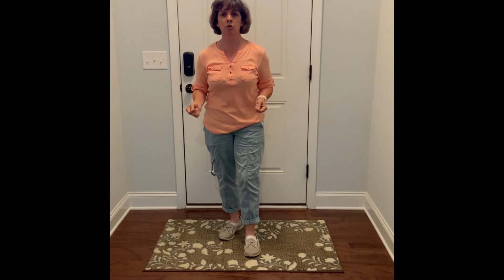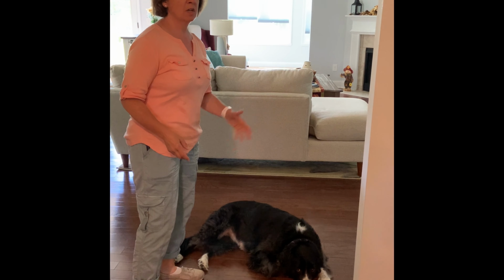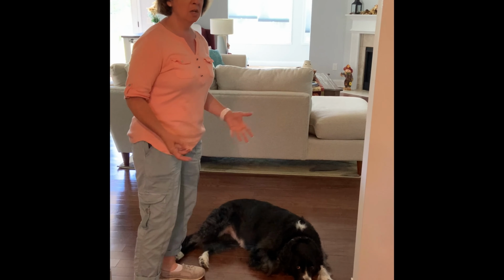And as we continue to walk through the home, you may have your fur babies greeting you. Make sure they're not going to jump on you. That's another thing to keep in mind. Make sure your pets are accessible to you, but also that they're not going to jump, and that you can walk around them.